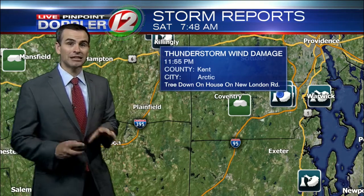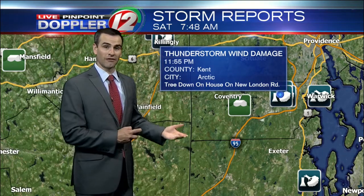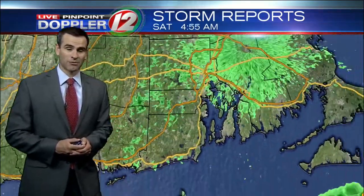And remember, it does not take a tornado to create a lot of bad damage. What likely happened is what we call straight line winds, where the downdrafts from a thunderstorm slam into the ground, spread out, and create a pretty big path of damage. So likely that's what happened from that storm last night.